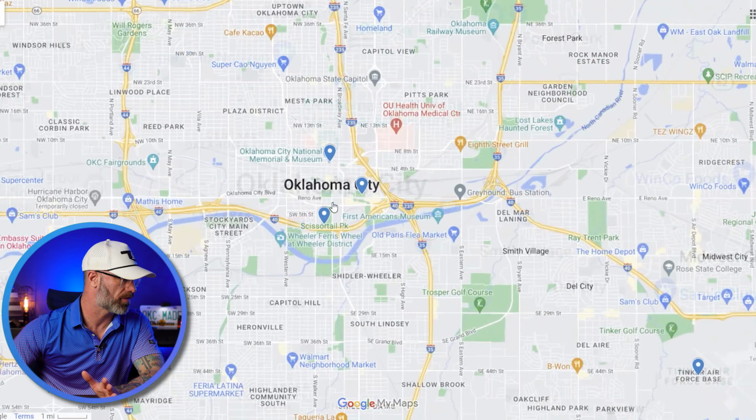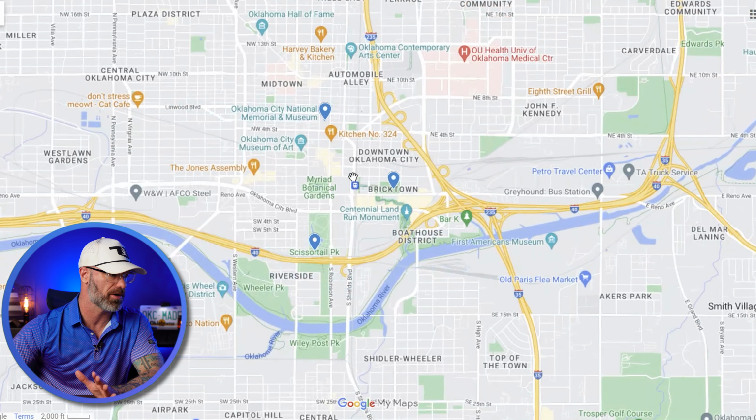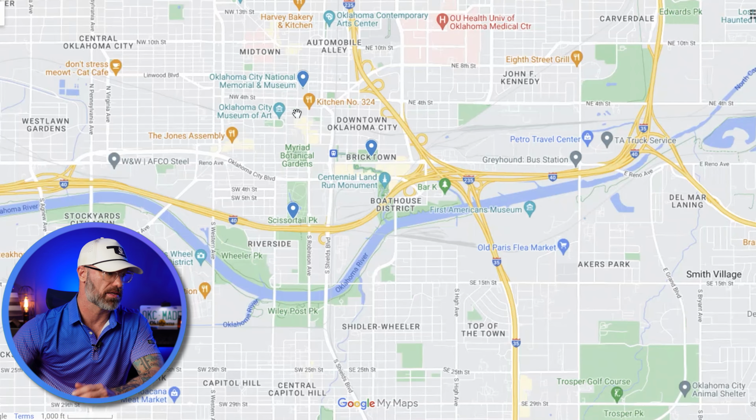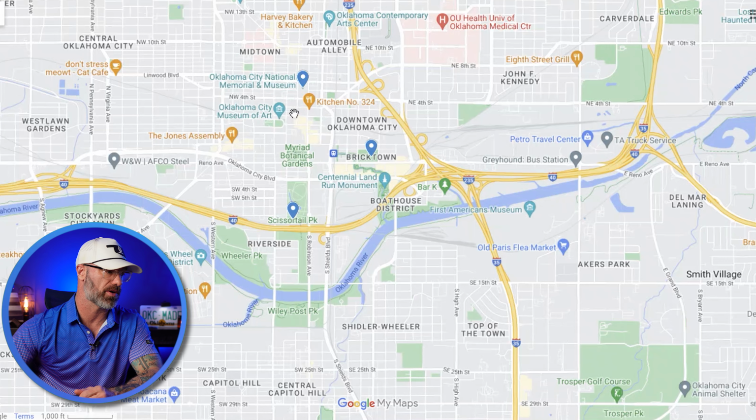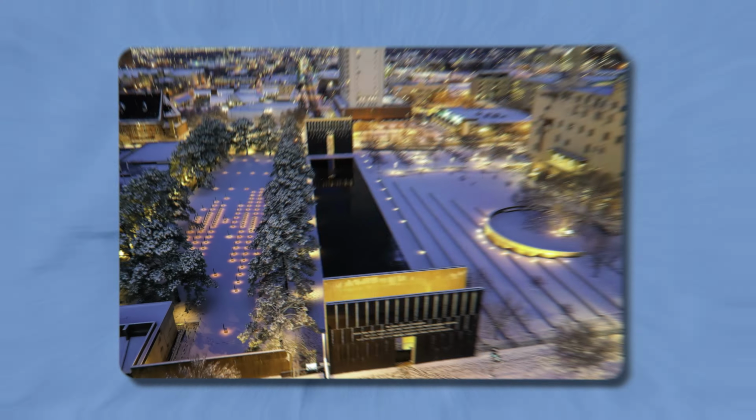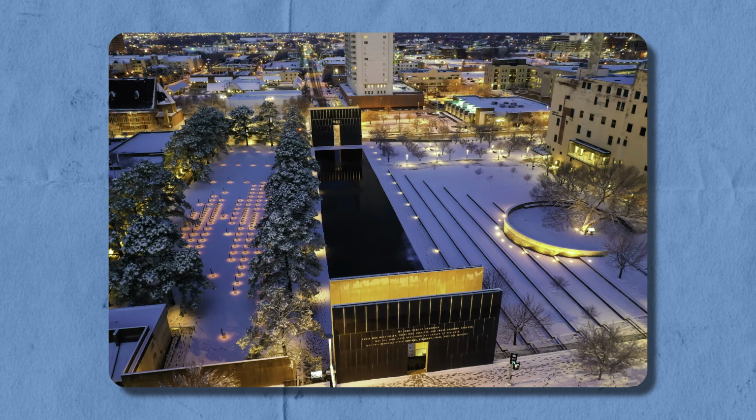One other thing I would like to mention, if you make a trip here, something I definitely recommend, a little bit north of Scissortail Park in this general area downtown, is the Oklahoma City National Memorial and Museum. Definitely recommend checking that out. It is a little bit of a somber trip, but it's worth seeing, and it's definitely part of our history here.